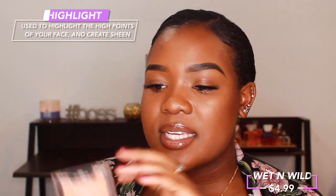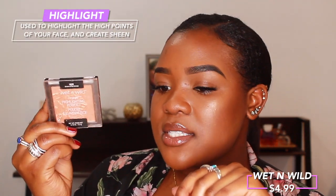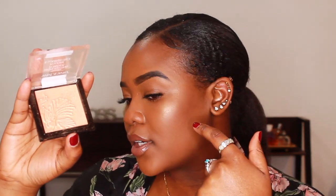So for highlight, I like to keep it very simple for beginners, because I personally like loose powder highlighters, but I know that's not very beginner friendly and they're a lot harder to use. So a good highlighter is the Wet n Wild Mega Glow highlighting powder, in the shade Crown of My Canopy, and it's just so, look at it, I love this highlighter so much. So I'd suggest this one, or actually the Maybelline Master Chrome highlight. That's also another good beginner friendly highlight.